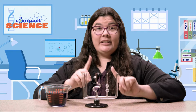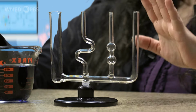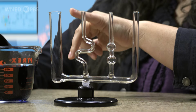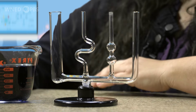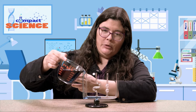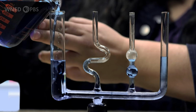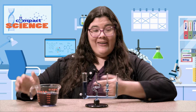Let's take a closer look. Here we have a series of interconnected tubes of various shapes and sizes. I've also added some dye to this water to make it a little bit easier to see. I'm going to pour the water into this widest tube. Which tube do you think will fill up first? Oh, did it? Look at that.